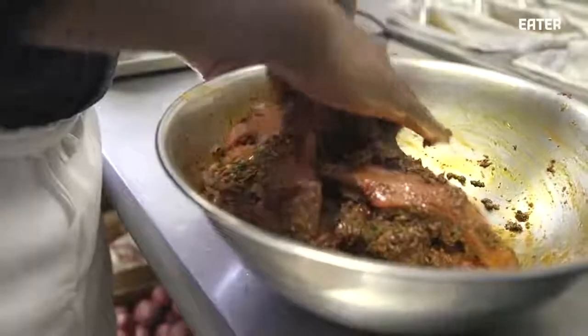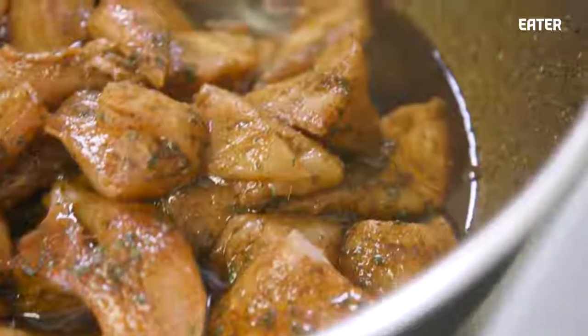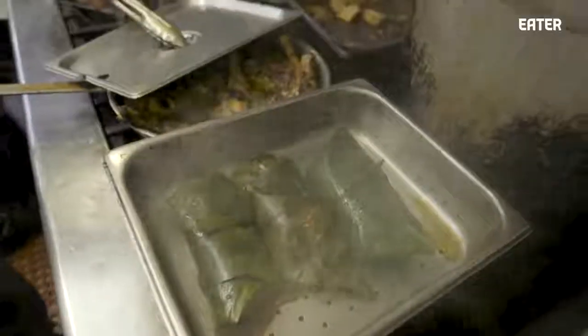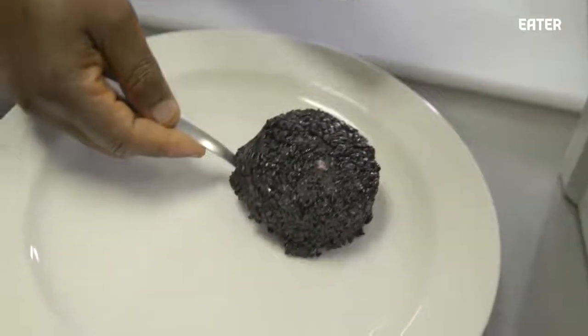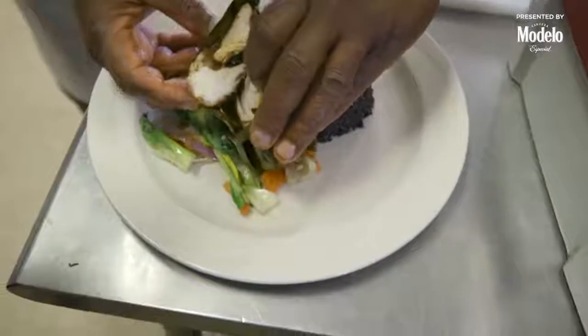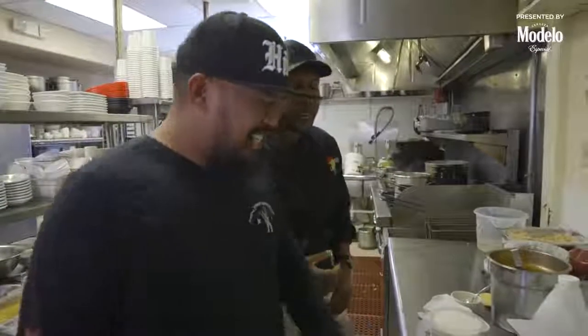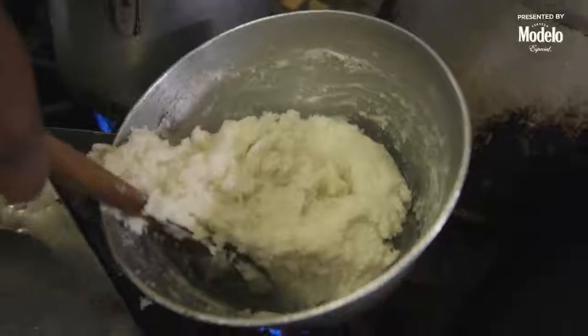So that's the island spice. This marinates minimum like 6 hours. Then wrap them in the banana leaves. And steam it for about 15 to 20 minutes. So we have this neat black rice. Put it over the rice and top with that tamarind mango coconut sauce. Many levels to this, I hope you prepared enough room.